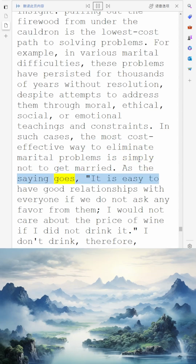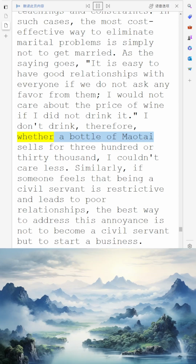As the saying goes, it is easy to have good relationships with everyone if we do not ask any favor from them. I would not care about the price of wine if I did not drink it. I don't drink, therefore, whether a bottle of Maodai sells for 300 or 30,000, I couldn't care less.